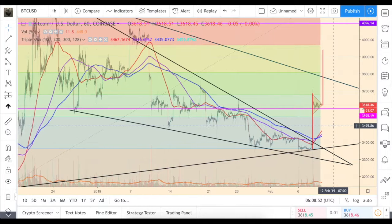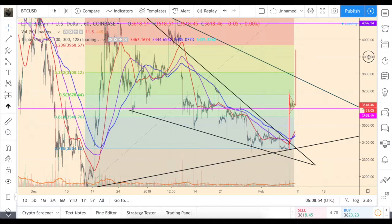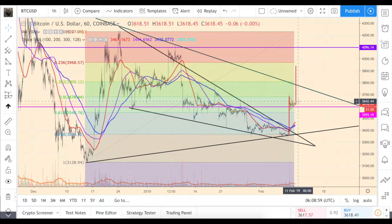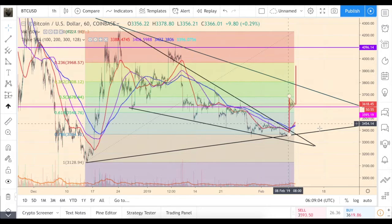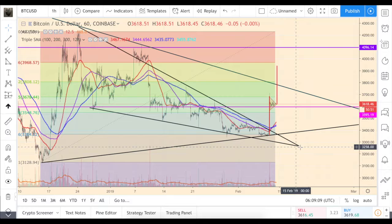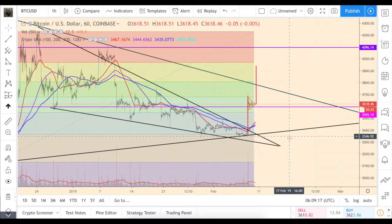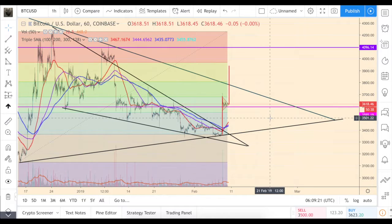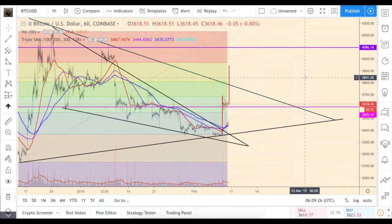So be careful, guys. I must say though that we are probably invalidating this triangle right now, because we're pretty far from that, and volume was quite strong here, so we can basically remove that. But this line still remains, and it remains as a support. So if we go down, we can use it as support eventually. So maybe some pullback from that line will happen. And the major triangle is here now. It is in place, so we'll continue to trade within that for a while until the breakout.